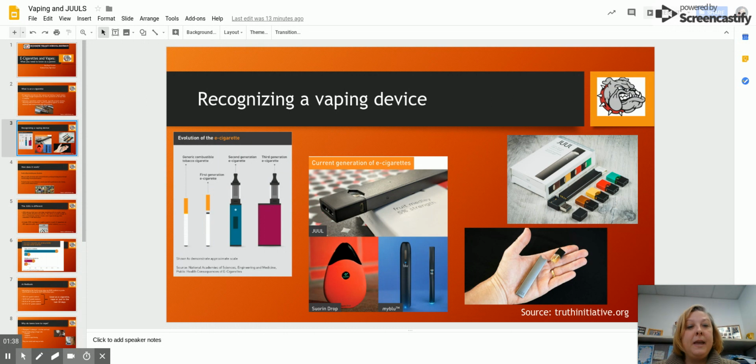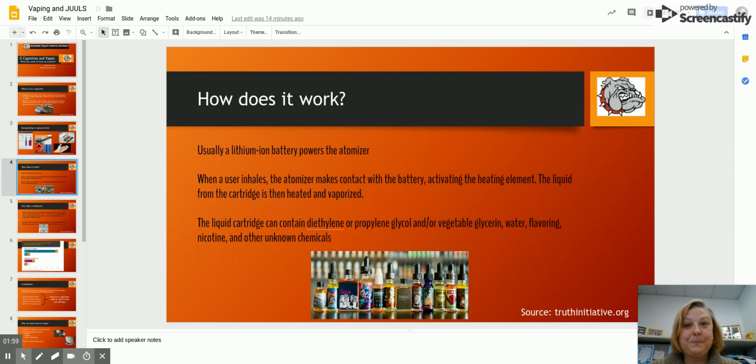And if you look to the right, you can see the size of them. You can also see some of them are bigger, some of them are smaller, and they look just like some sort of computer tool to save some information on. So recognizing these is going to be the first step to see if your child is using these types of devices. So here's how it works.